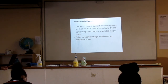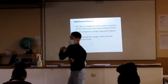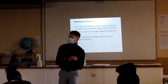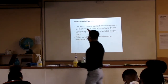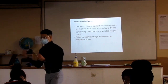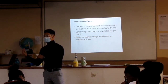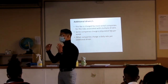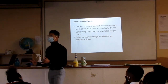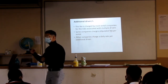Okay, additional drivers. That was in the case of Nati's event where he wants to drive with his uncle, and Nati's girlfriend also wants to drive, and the uncle's girlfriend also wants to drive. You have to pay for additional drivers. In the event of an accident, if you don't register additional drivers, then you are liable for all the costs. So you need to let the company know that other people are going to be driving, so that they can take your details down and make sure you fulfill the criteria such as a valid driver's license, so that you are able to drive this car.